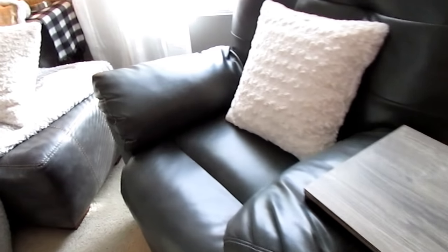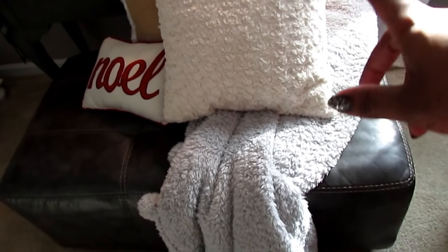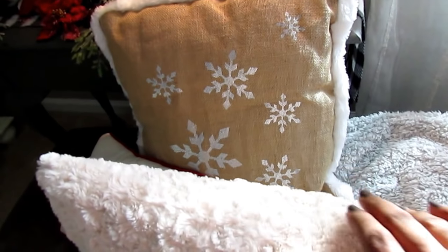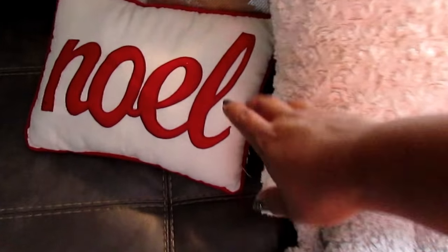Then moving along over here, I just have some everyday pillows out, and some blankets. If you want to know, these pillows came from Walmart. I had this one from, I think, the Target One Spot a couple years ago. Gosh, I can't even remember. Or it may have come from Walmart. This one here was from the Target One Spot years ago. And then this blanket is from Big Lots.